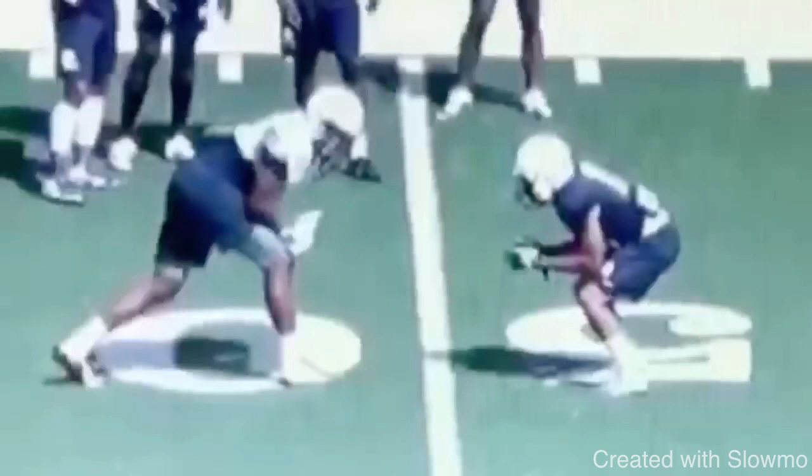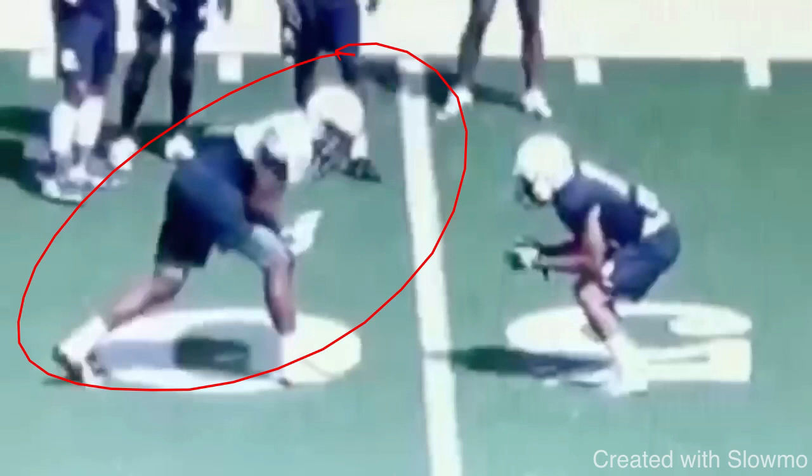How many states are there in the U.S., right? 50, right? I don't know about all the territories, but that's not the point. The thing is that there are plenty of receivers all over the country that look like this, right? So how are you going to separate yourself on film? How are you going to be that guy on film that sticks out to these guys?